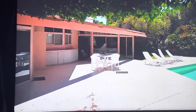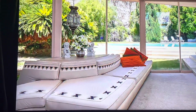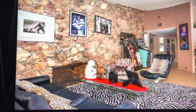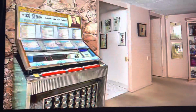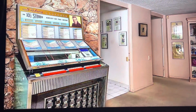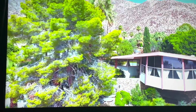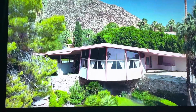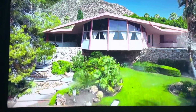Who knows? But this was the property where Elvis was at for over a year after he got married to Priscilla. And all this stuff was put in there afterwards for the tour. They kind of just showed this just so it would be more exciting. There was his bathtub. And once again, the front of the house facing out down the street of the bungalow.